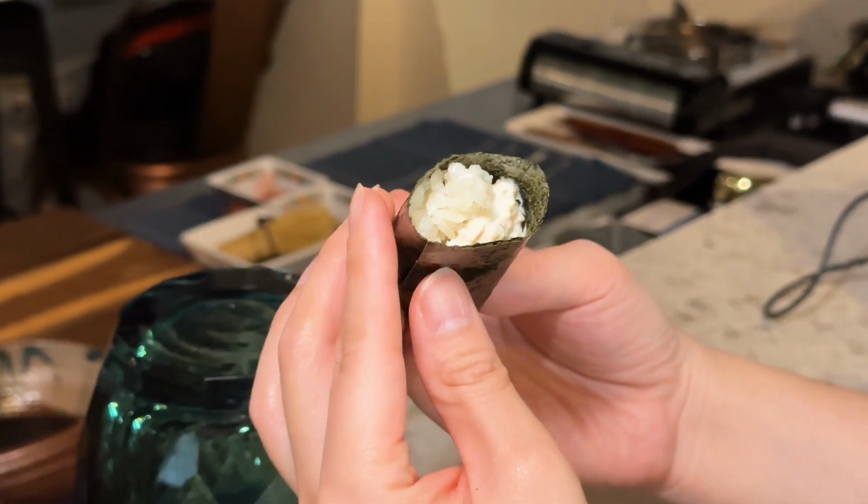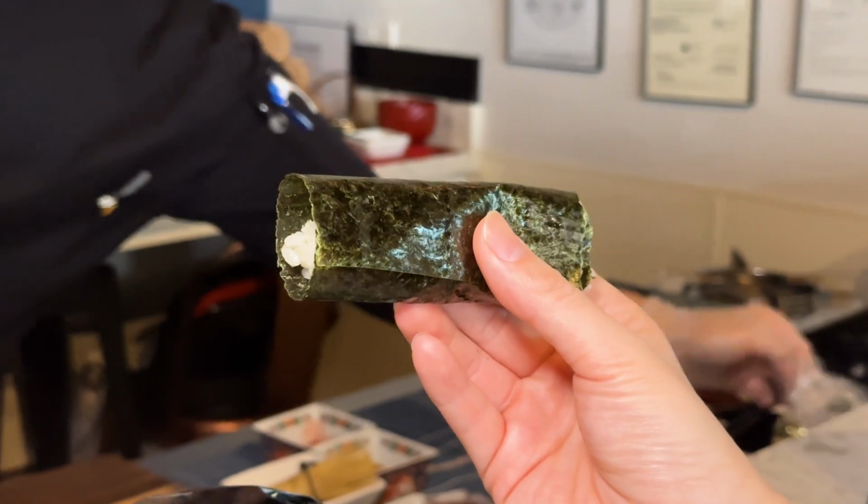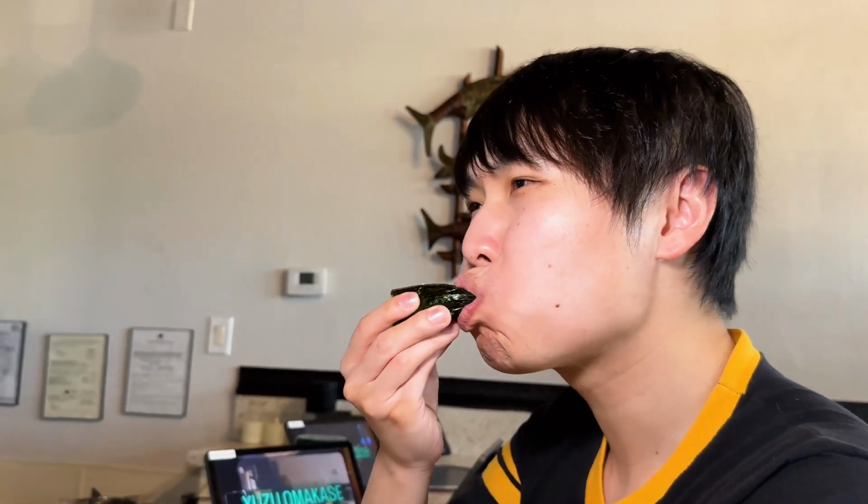This is the blue crab. Blue crab. Yes. So it looks a little simpler. I don't have to worry about dropping some expensive caviar. Here goes nothing. Blue crab hand roll. That was a big bite.